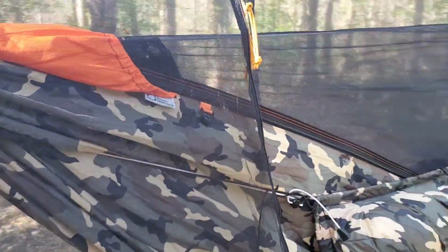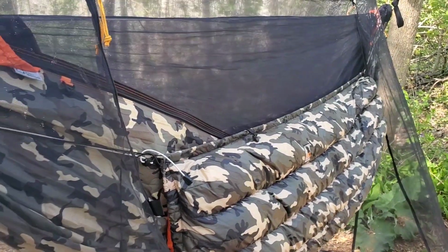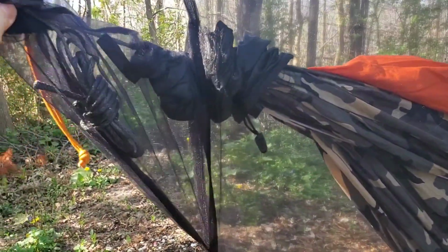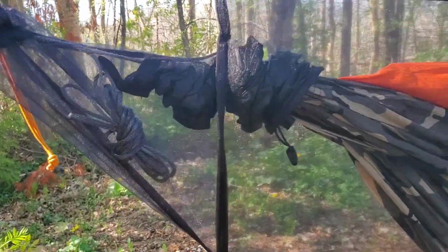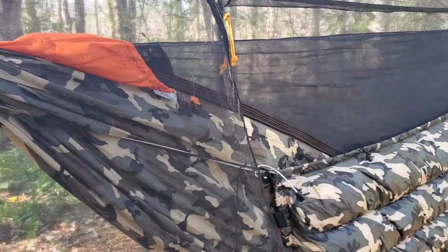This is actually a 10-foot hammock inside of this shelter, although it will accommodate an 11-foot hammock, but it will go all the way out through this channel then, but it will fit into this size shelter without any problem.